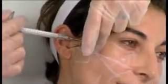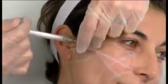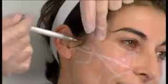So I will take the skin, I will lift it up a little bit and try and advance my needle through the soft tissue until I get to the periosteum. And when you get to the periosteum, you feel it sliding.